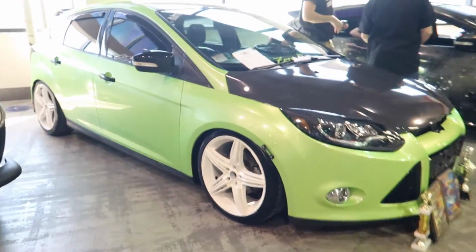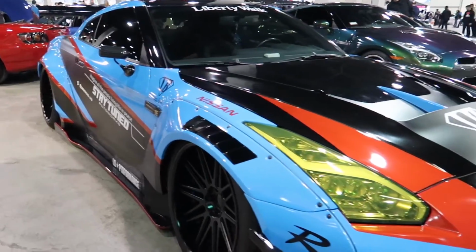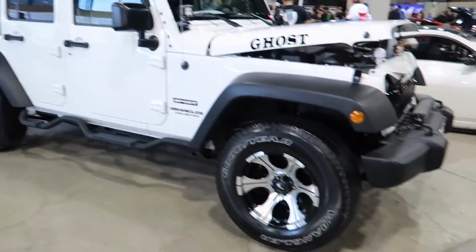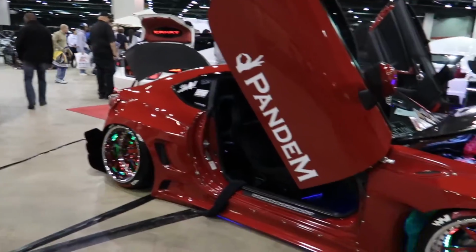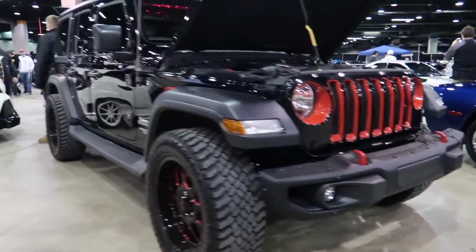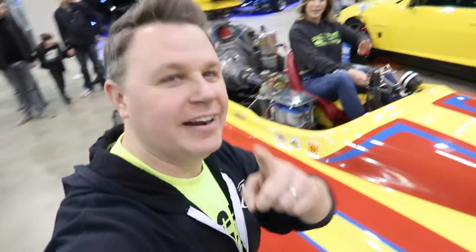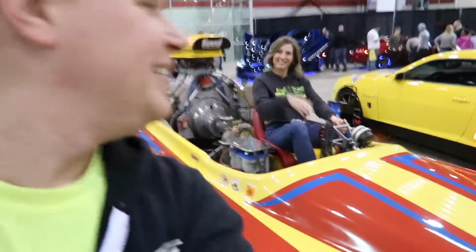I like that color. Of course, Kim's always got to ask if she can get in the cars, on the cars, in the vehicles. She got in the only boat in the show, so she had to climb up in there.